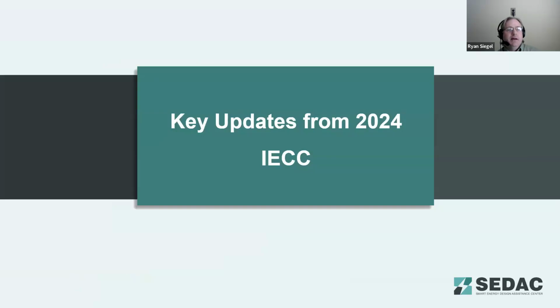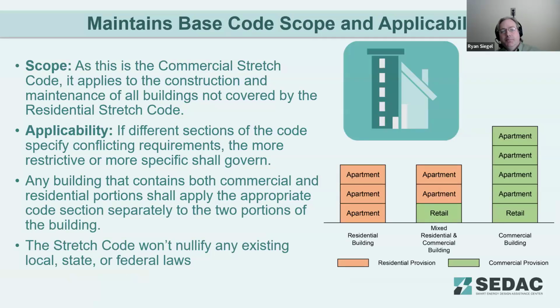As far as some of the updates, applicability still remains the same. So you might have a residential building. If you have mixed residential and commercial, the residential provisions apply to the residential portion, commercial to the commercial portion, and so forth. And if you have taller buildings, those are commercial buildings subject to the commercial stretch code first, where there are provisions that may reference back to the residential, that would apply similarly as it does in the base code.